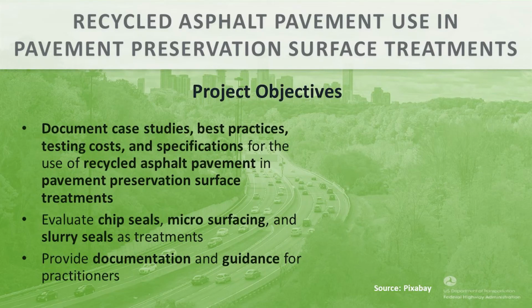A little bit of background on the project. This highlights what we were trying to accomplish. It was an FHWA-funded project whose purpose was to look at the use of RAP in preservation surface treatment. Everybody's familiar with the use of recycled asphalt pavement in hot mix pavement, but you may not be as familiar with its use in pavement preservation treatments.